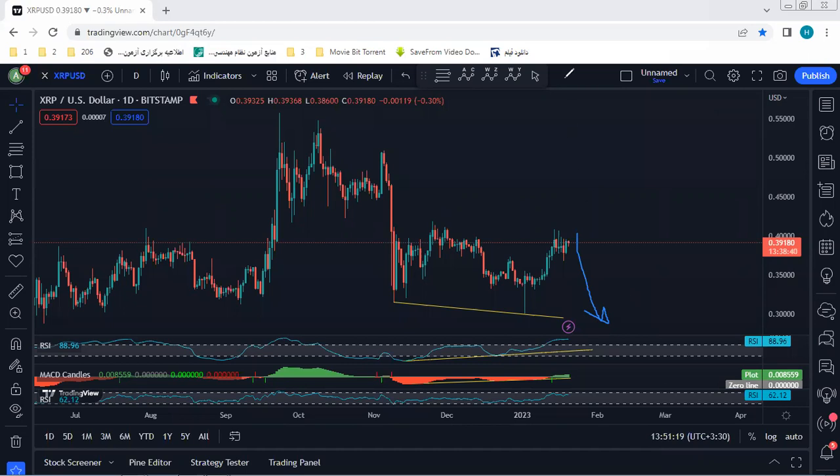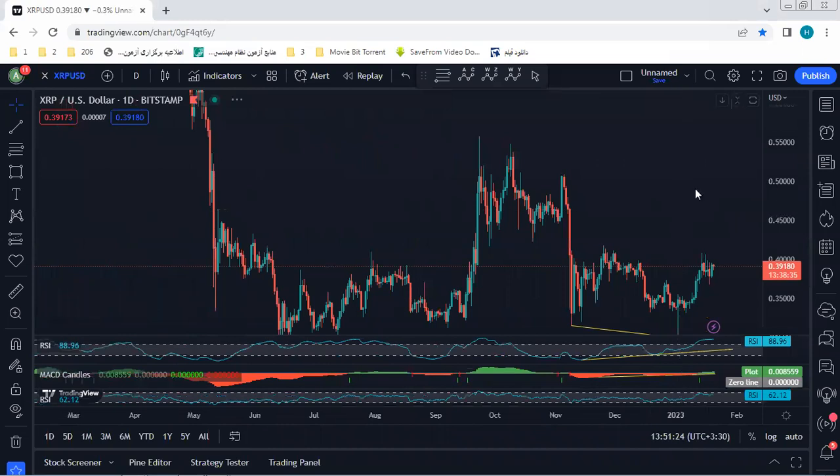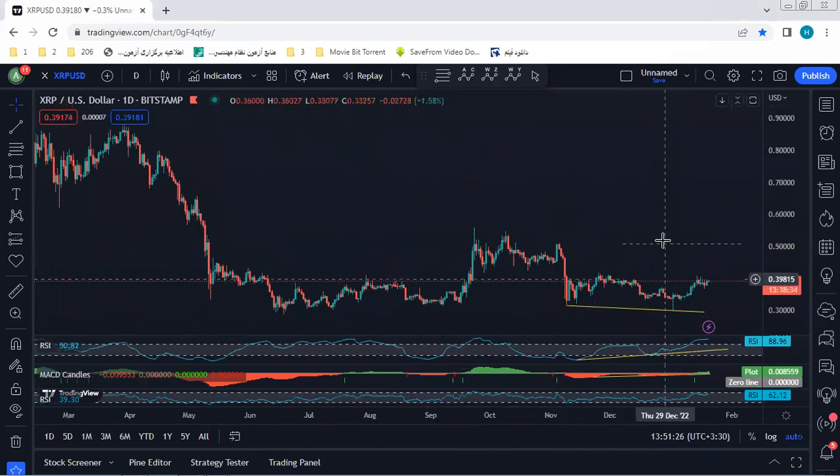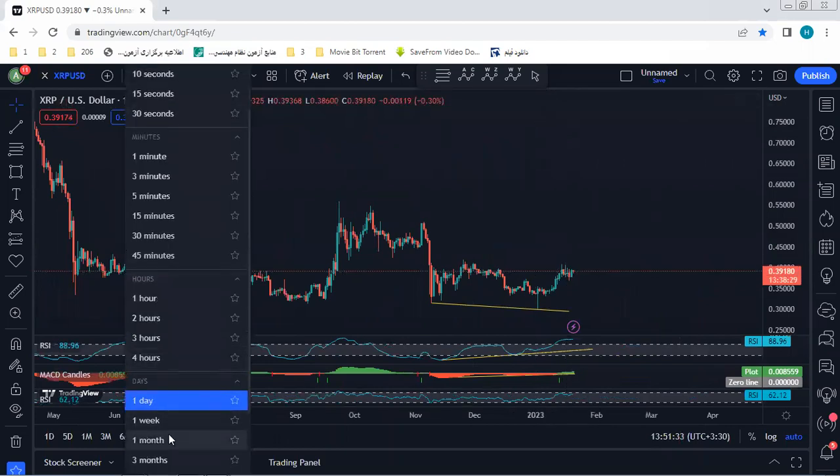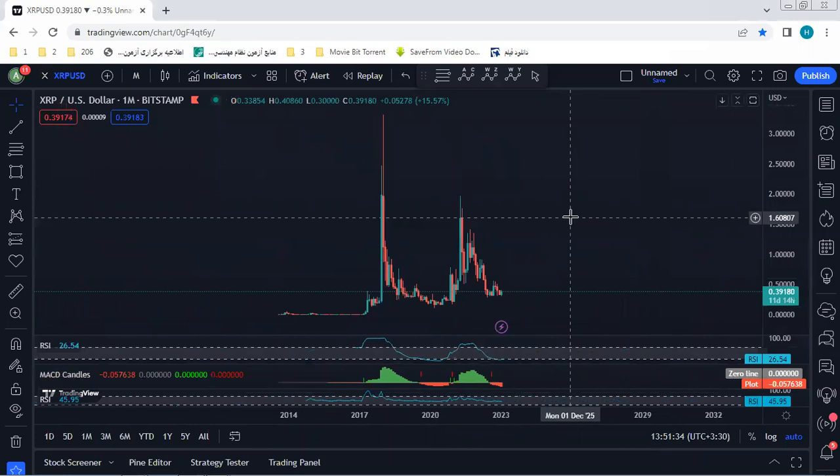It doesn't mean from here we cannot look for the long term, but we have to see the breakout of this correction. That means, to make it very simple, if you get any opportunity for a buy from here, I will take it. And we move to a higher time frame, the monthly chart.